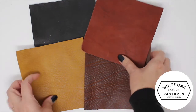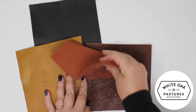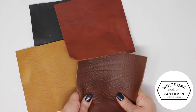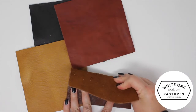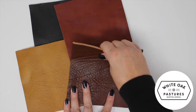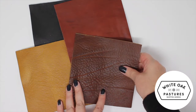So these beautiful leathers are from White Oak Pastures, and they are the product of regenerative land management practices. This was begun by this particular supplier in the mid-1990s, and they're also part of the Savory Global Hub since 2016.